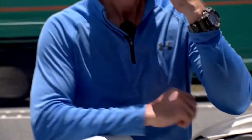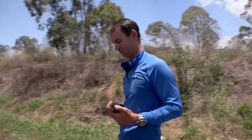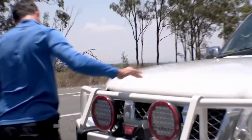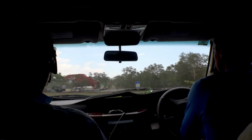A quick phone call to my mechanic came with instructions to drive slowly to the nearest garage. Out here, this could be easier said than done. You know what I'm thinking? I might turn it back. I'm not turning back. You're turning back, you're leaving me on the side of the road. I'm not turning back. If we've got to go there at 40 k's an hour, we're going there. It's just the town.